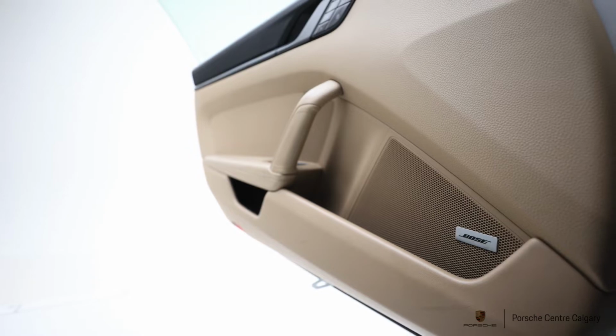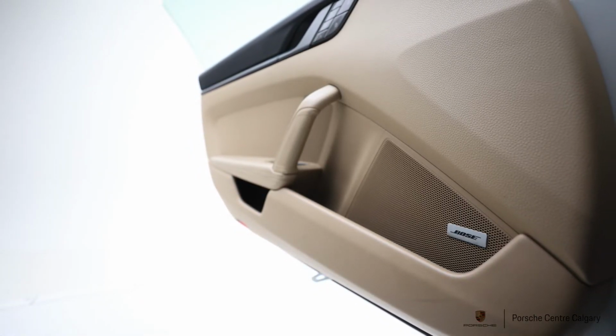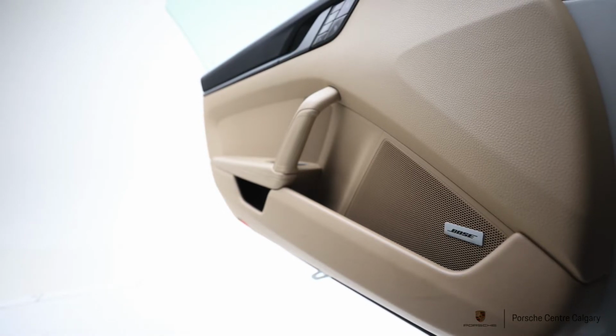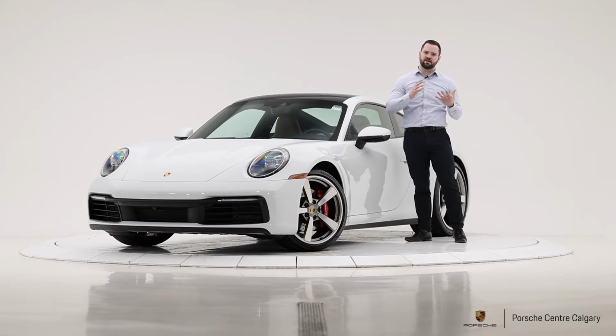Another unique thing to the 992. Talked about the lane change assist. The Bose sound system, pretty good upgrade there. Definitely worthwhile getting. And then the 18-way seat, the most adjustable seat, heavily bolstered. Most of our sports cars will have the Sport Plus seat, but a lot of them are manual adjustment, less power. This is the full power, so if you like that, and the memory seats, this one does have that.